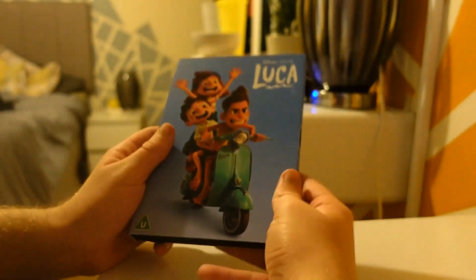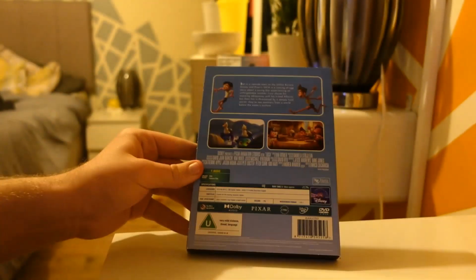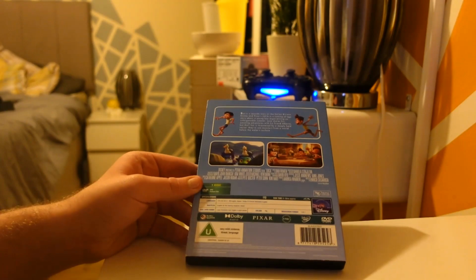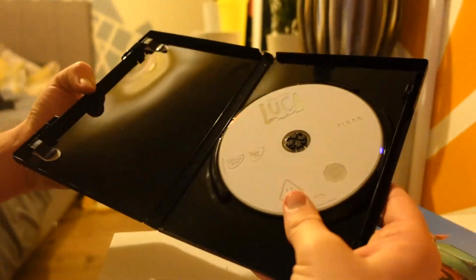Next film is Luca, which wasn't my favourite Pixar movie, but it was alright. But anyway, here's a U, side and the back, and it contains very mild violence, threat and language, and it's on for 97 minutes. So removing the slipcover, we have the main cover and the disc itself.